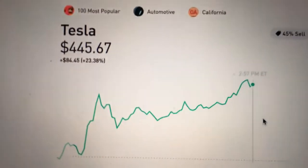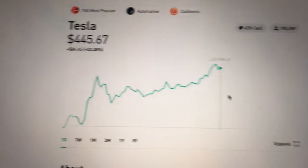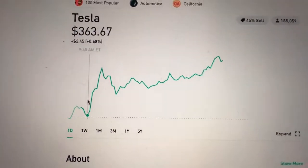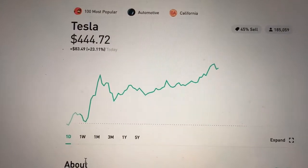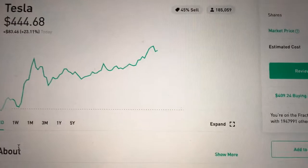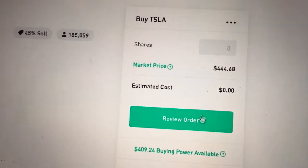Next one, Robinhood. Let's go ahead and view Robinhood. I'm going to pull up the Tesla page here, okay? So this is pretty much what Robinhood is. We have Tesla. We see the graph here, a very basic graph. We see just this morning Tesla was $363 and it's gone up, what is that, $80 since this morning? Pretty crazy. And I can place an order here.